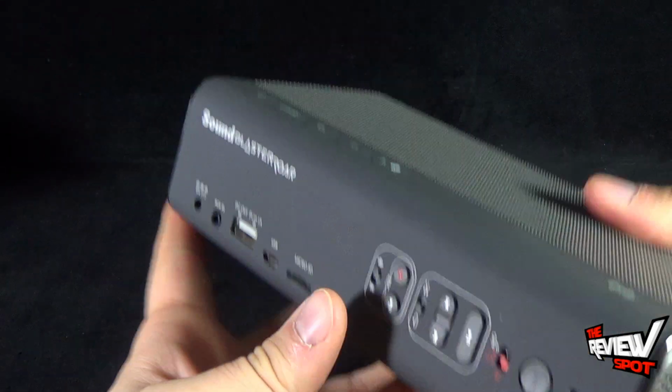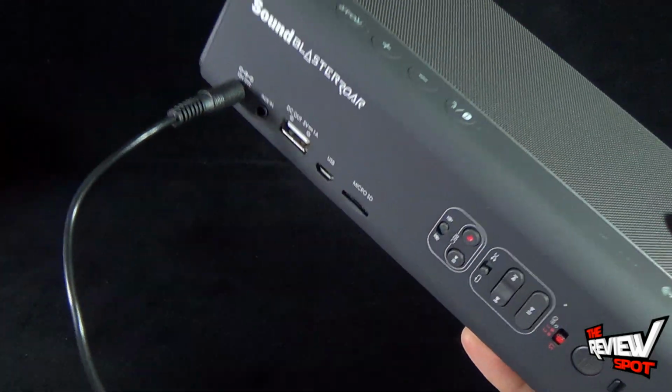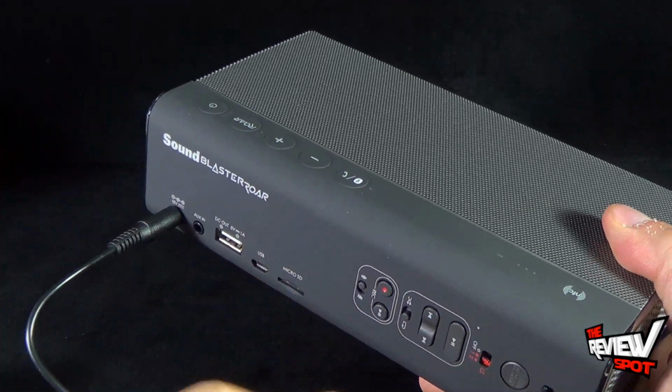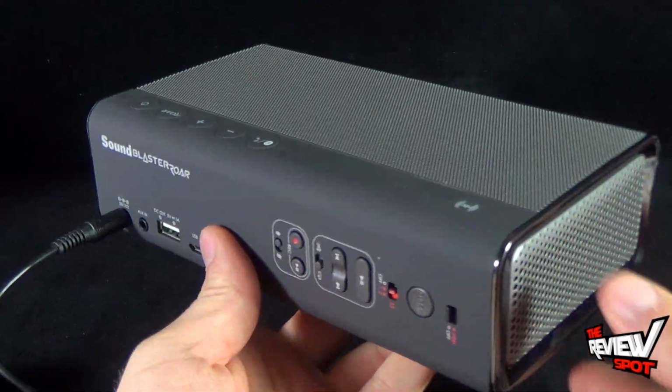Prior to using it, make sure that you take your AC adapter, plug this in, and plug it into your wall, and ensure that you're charging the Roar for at least 3 hours. I would say get a full charge in the system before you start using the device.